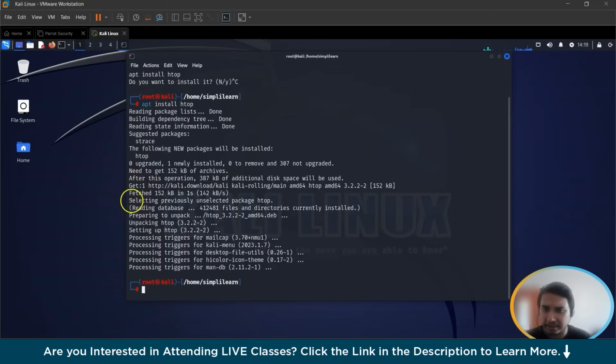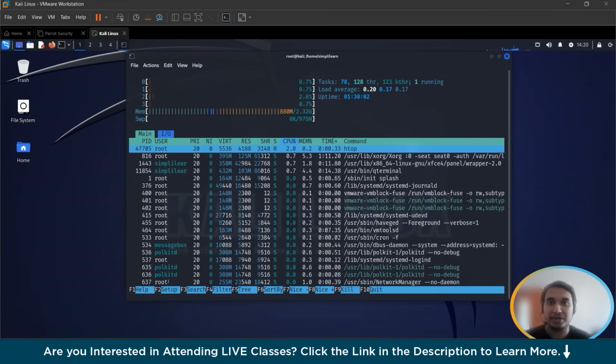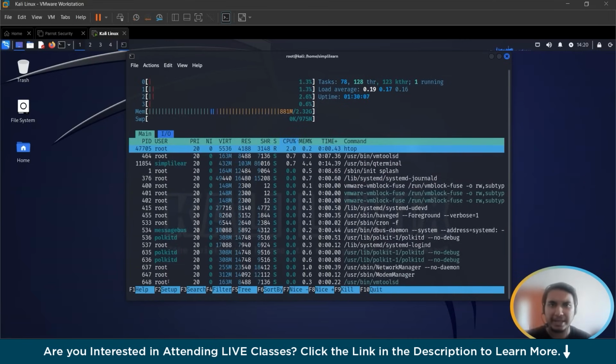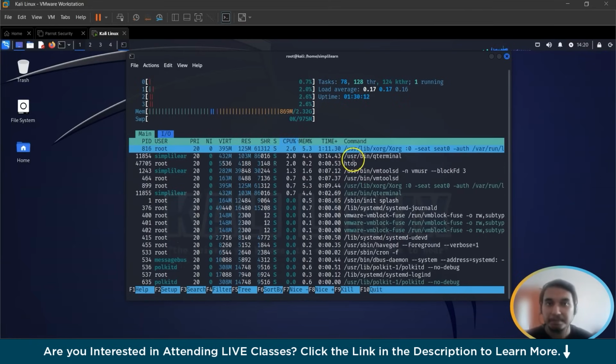This is the fetched 152 KB, which is the size of htop. It's a very small thing, and the installation is now complete. Now if I just hit htop, you can see a newer version of the task manager or the system monitor, essentially to see where the memory is being used, the CPU percentage, all those things.